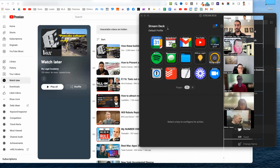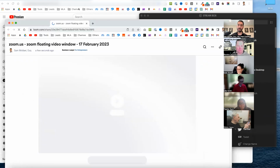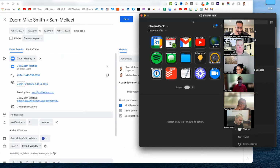I use that. Next is Loom, which automatically records. I think once you do it once, when you press it, it just automatically records. Right now it's recording. Once I press the button back, it automatically creates that recording. And the last one is Zoom, which basically launches Zoom. I think I just went through it.